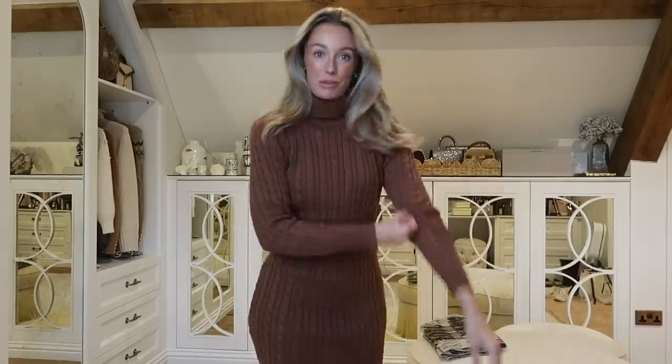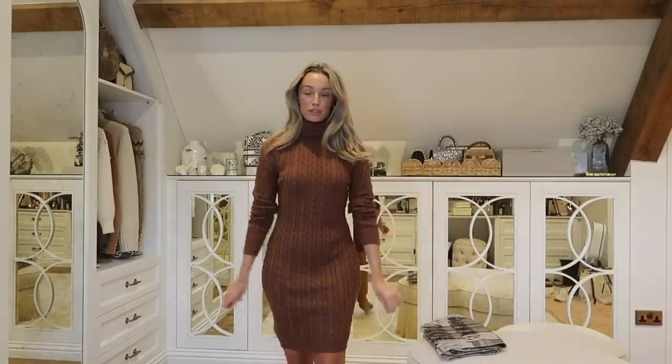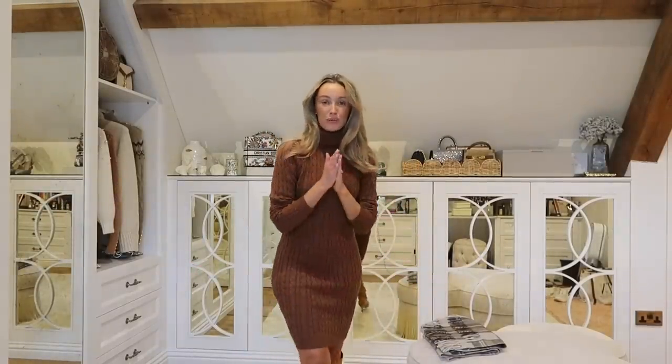Okay, one more outfit from Amazon, and it is another winner winner chicken dinner when it comes to fantastic jumper dresses. This one is a little bit thicker than the first one. It is obviously brown, not white, and it has got a roll neck.